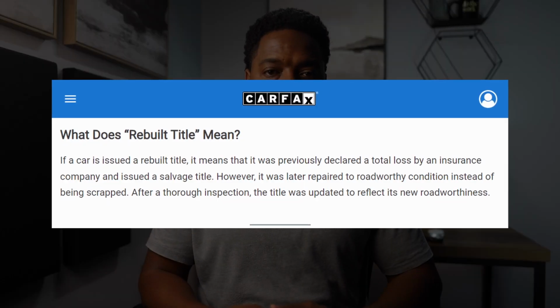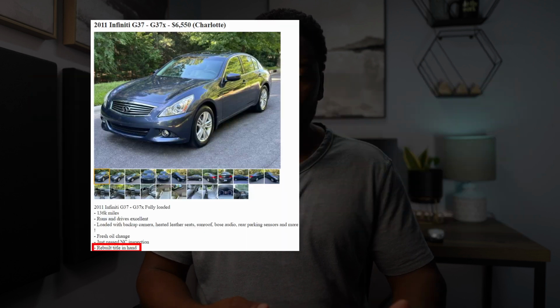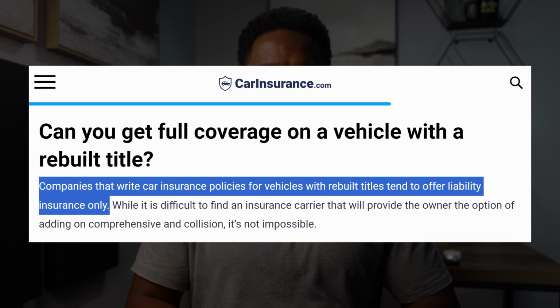Now, if the car has been fixed up and passed a basic safety inspection, it may have been given a rebuilt title. You'll see a lot of rebuilt titles on Facebook Marketplace and Craigslist, mostly because people don't want to buy these rebuilt cars because they've had significant damage in the past, which means there's a higher chance there will be safety or reliability issues in the future. These cars can also be hard to insure. Some insurance companies won't even cover you at all, and those that do will usually only give you liability coverage and not collision or comprehensive. And the liability coverage is usually a lot more.